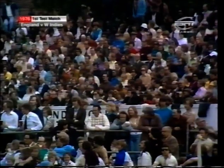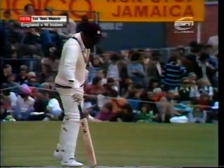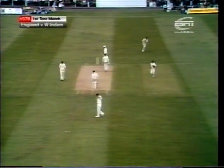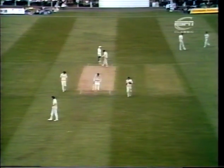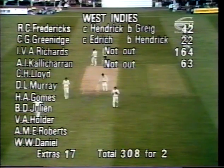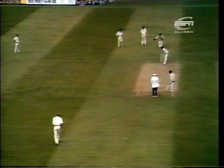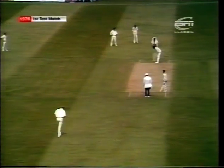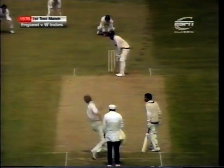Takes Vivian Richards now on to 164. The total to 308 for 2, which means the 200 partnership is on the board between Vivian Richards and Alvin Kallicharran. Tony Greig now bowling to Richards. Oh, great shot. Beautiful stroke.